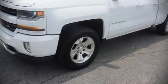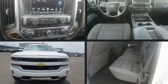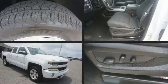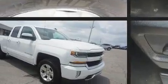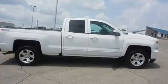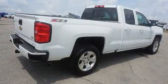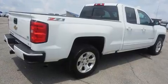The 2017 Chevrolet Silverado 1500. Smooth gear shifts are achieved thanks to the powerful 8-cylinder engine. And for added security, dynamic stability control supplements the drivetrain. 4-wheel drive allows you to go places you've only imagined.